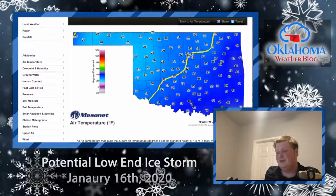So anywhere 25, 26, 28 degrees, those are ridiculously low temperatures for freezing rain. Normally you'll see more sleet and snow with those temperatures, but not with this. It's a very shallow cold front that's moving through, so it won't have time to freeze into sleet, which is unfortunate. Sleet and snow is definitely a lot better than freezing rain. You can get a little bit of traction if you're driving. It doesn't stick to power lines, but freezing rain is just a mess.